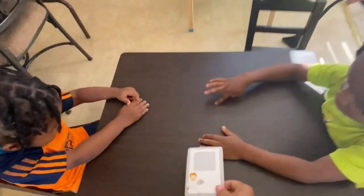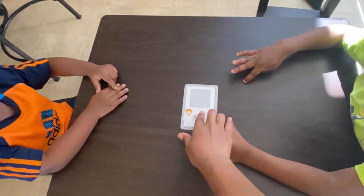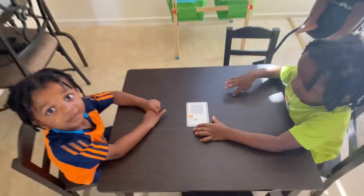Yeah! All right, time for the next shape. What shape is this, guys? A square. Good job. Ready, set, go!